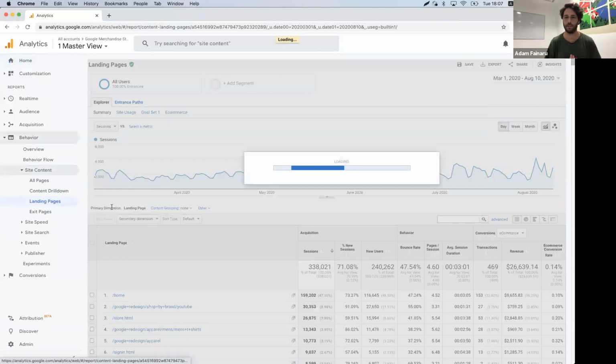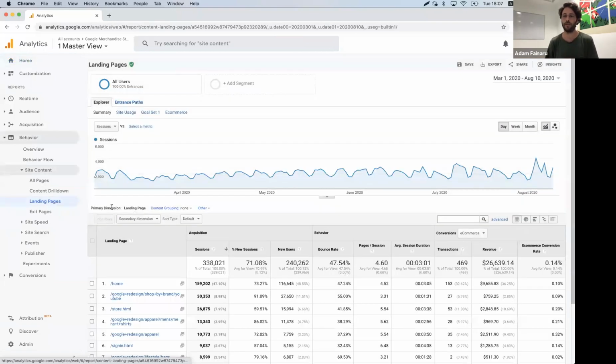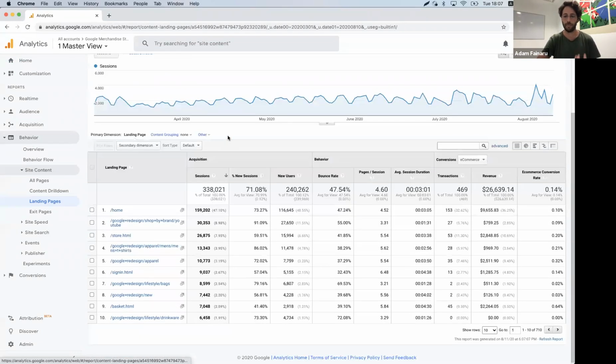The landing pages are the pages that visitors landed on, right? This is where they started their visit to your website. So these are the pages that we know are getting traffic, and pages that are getting traffic are pages that we care about. We want to make sure that this traffic grows and doesn't go away. So we're going to try to export these pages so that we can have a list, because here it's not that convenient.